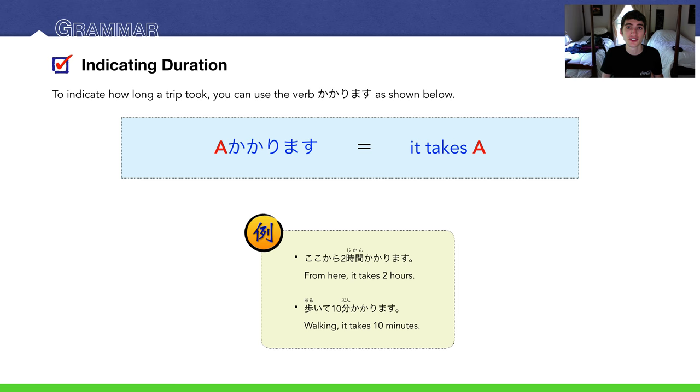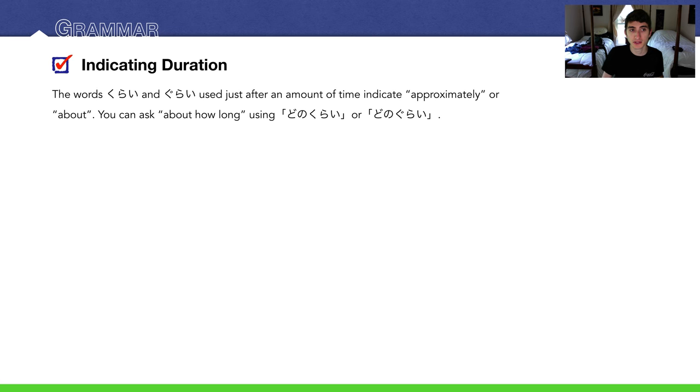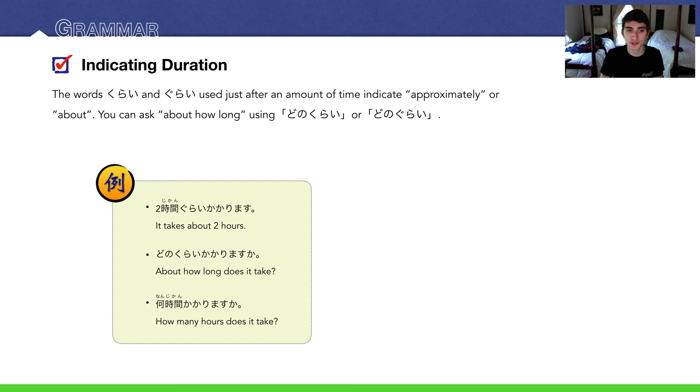ここから2時間かかります. From here, it takes 2 hours. Okay? 歩いて10分かかります. Walking, it takes 10 minutes. Okay. And then the words kurai and gurai are used after an amount of time to indicate approximately or about. You can ask how long using dono kurai and dono gurai. All right. Very simple, straightforward.